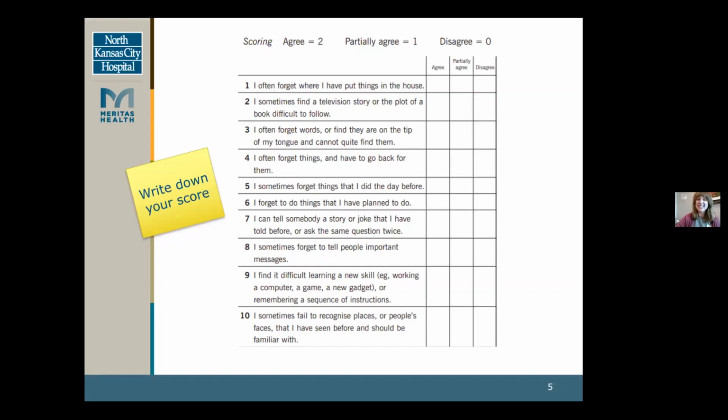Sometimes I forget things that I did the day before. I forget to do the things that I planned to do. I can tell somebody a story or a joke that I've told them before, or ask the same question twice. I sometimes forget to tell people important messages. I find it difficult to learn a new skill or remember instructions. And then last, I fail to recognize places or people's faces that I've seen before and should be familiar with.